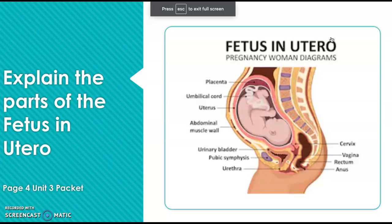Hi guys, we're going to have a short lesson today. It shouldn't take too long. We're just going to look at the different parts of the fetus while it's in the uterus.